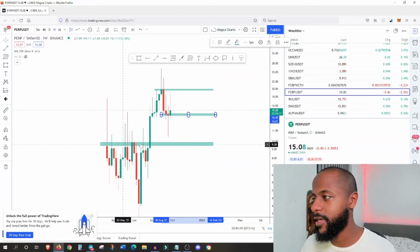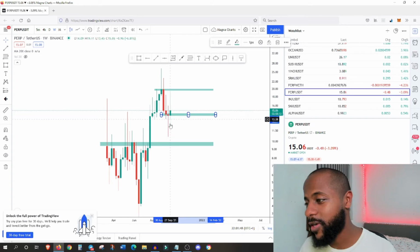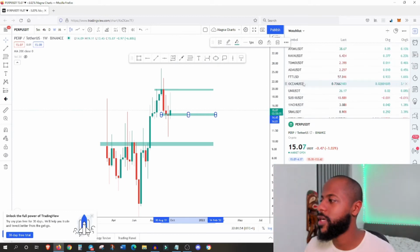And so the main levels to look out for are $9, $10. But if it wants to turn around and maybe pick up a load more liquidity, then the next levels will be 19, 20. Next, we'll have a look at Ocean Protocol.